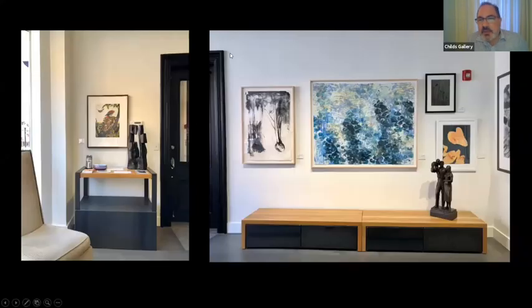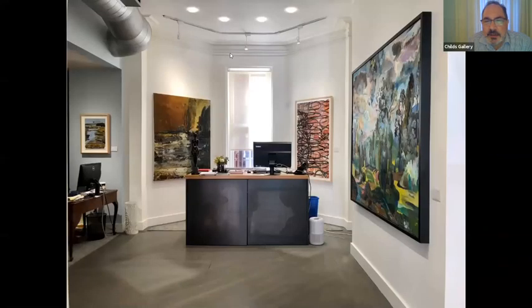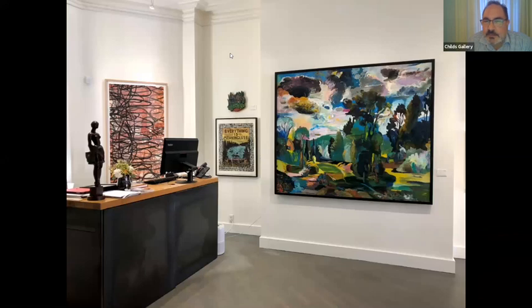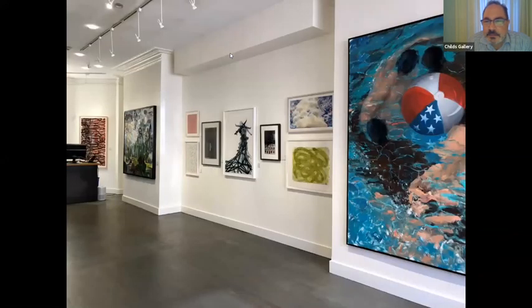So you can see John's work is in the center. That's a Jim Dine on one side on the left, and then Walton Ford all the way over, Kevin Whitman on the right. John Walker in the back. That's a Robert Freeman on the far right.